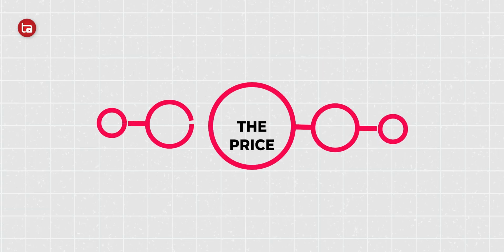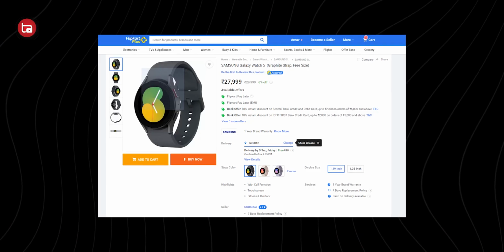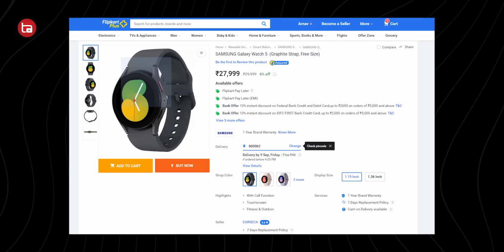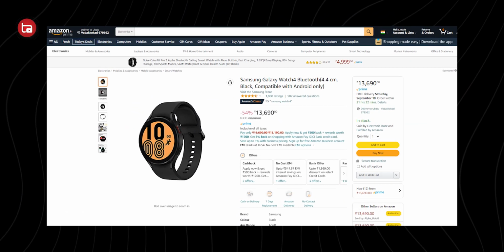Alright, so the last and final reason to avoid the Galaxy Watch 5 is of course the price. If you see the price of the starting variant of the Galaxy Watch 5, it costs around 28,000 rupees here in India. While if you compare the price of the Galaxy Watch 4, you can get it for as low as 14,000 rupees, which is a 14,000 rupee difference in itself. So for the price of buying the Galaxy Watch 5, you can actually buy 2 Galaxy Watch 4s instead.